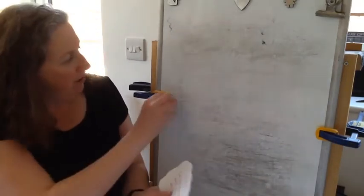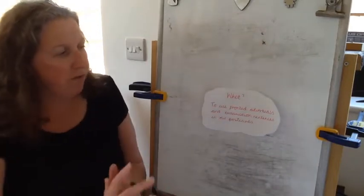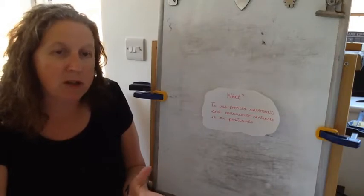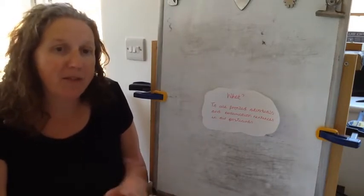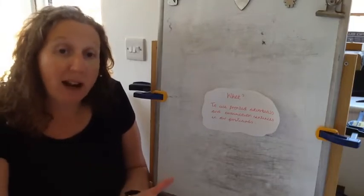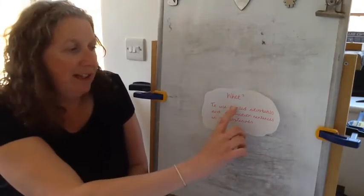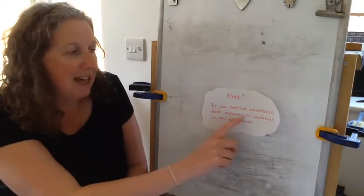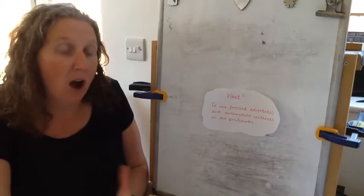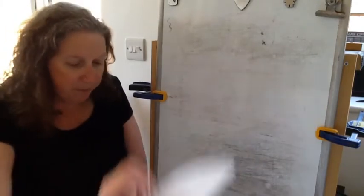So what we are going to be doing is to use fronted adverbials and exclamation sentences in our postcards. If you remember, we were talking about the features of a postcard and what we needed to include. Well, we're going to write our postcards today, and we will hopefully include the fronted adverbials and exclamation sentences along with the other features of a postcard. So I'm just going to remind you about those now.